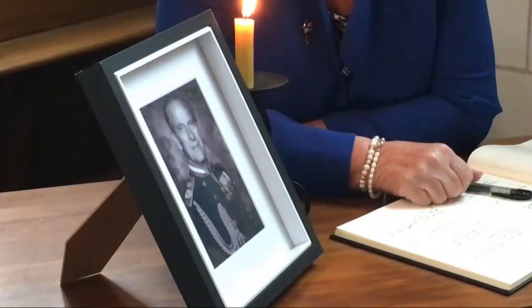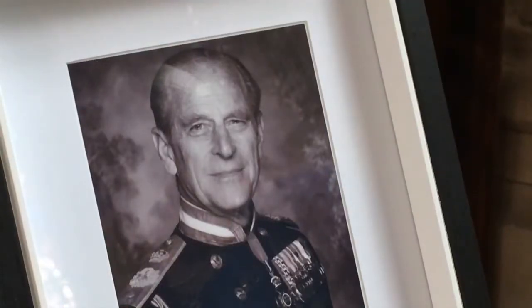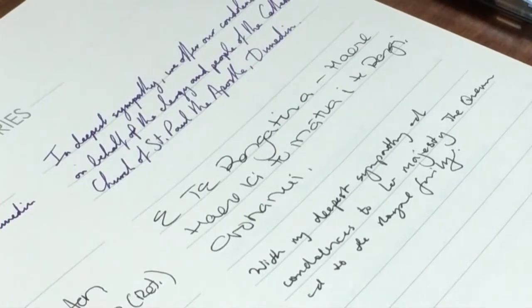The condolence book is currently available for people to share their thoughts and prayers for Prince Philip until 2 p.m. daily at Dunedin's St Paul's Cathedral. In Dunedin, the South Today.